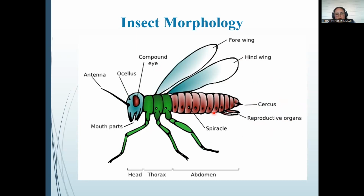Finally, you'll see spiracles here. Does anyone in the room know what spiracles are for? So spiracles are the breathing organ. Insects don't breathe out of their mouth like we do. They have little holes through their whole body, and that has to do with that open system, like they don't have blood pumping through their whole body. The oxygen diffuses into the blood throughout their whole body.